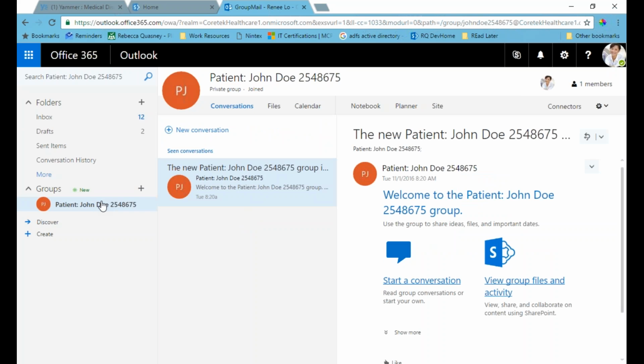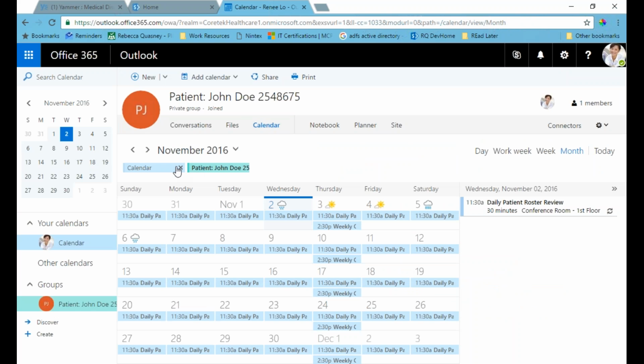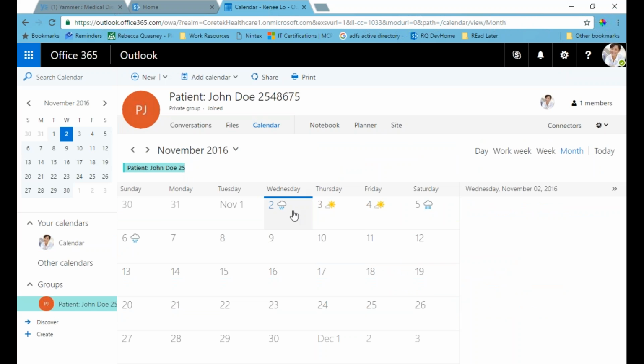And since this is an Exchange mailbox, you're actually also getting a full-powered Exchange calendar where you could potentially set up appointments with the patient or look into scheduling additional care with other members of the care team. And since this can be shared with external users and you can have your patients actually come in and join, you're going to help keep your patients more informed and involved in their care.